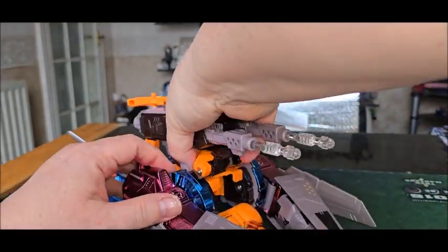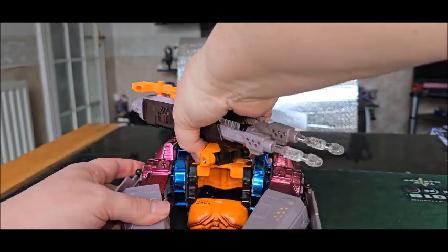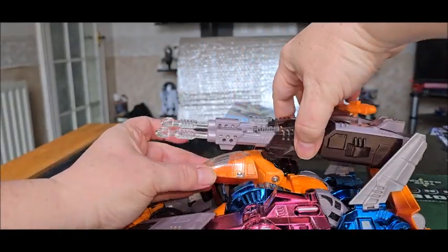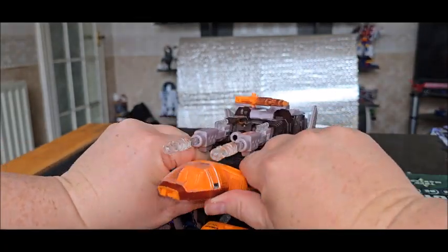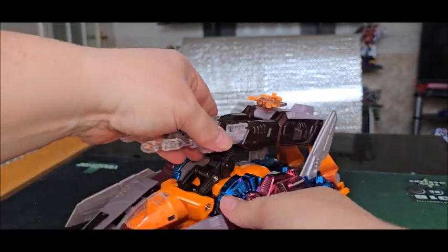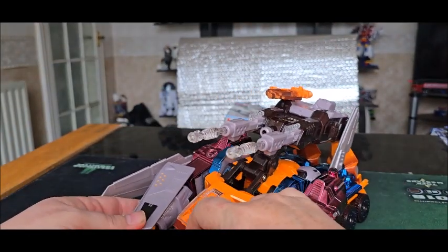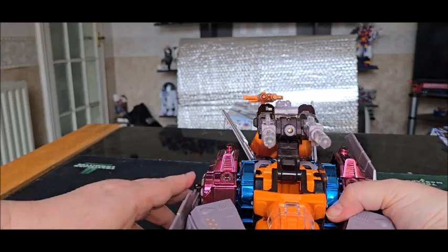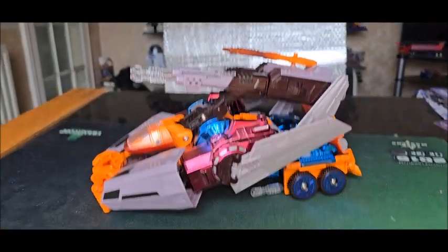So then now, this section comes up, and this whole thing rotates round like that. And then this rotates round at the back like that. And then this cockpit section rotates down into this position. And there, ladies and gentlemen, fucking hell, it will not stay fucking pegged in, you cunt. There. And then these come up like that. And there, ladies and gentlemen, is the ground assault vehicle.